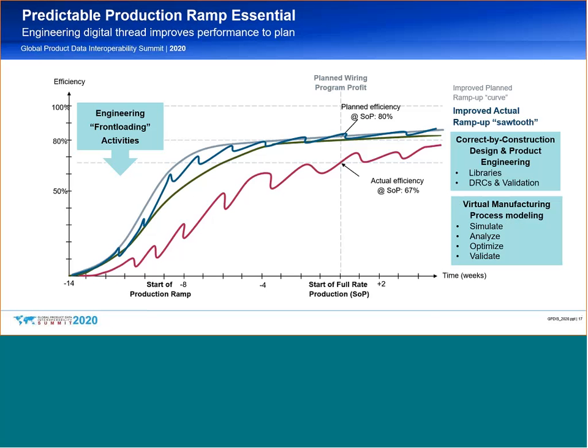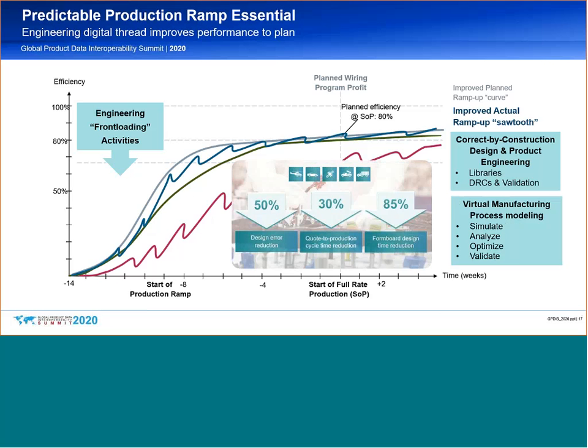By leveraging the digital twin in production, we can perform process simulation, analysis, optimization, and validation before we start manufacturing. Add in the digital transfer of information and increased automation, and we will severely reduce the number and severity of disruptions encountered during ramp-up. While we still may encounter unforeseen issues as we head to full rate production, we've reduced the severity of the issues and improved our responsiveness, which enables us to not only meet but exceed today's normal expectations for realizing full rate production. As I mentioned before, companies have realized benefits in adopting this approach in error reduction and time savings.